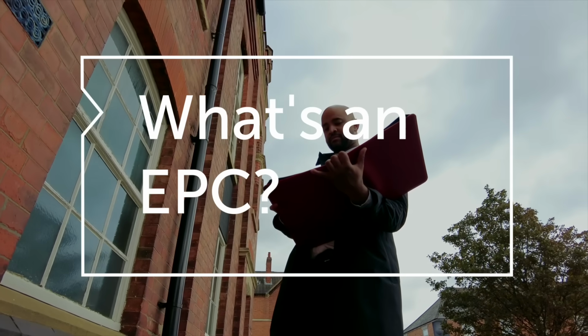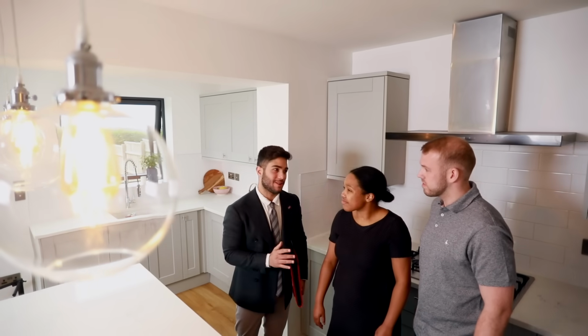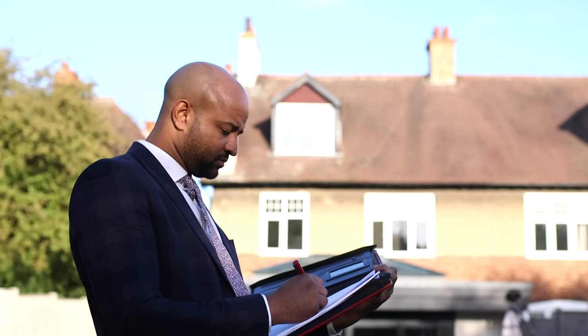Part of the buying process and the selling process is to have an EPC against the property. That is an energy performance certificate which tells any prospective purchasers how energy efficient your home is. So if you've got a good energy performance rating, you are going to attract more buyers because we're all more aware of energy costs. To improve your EPC, there are some very simple things that you can do: changing light bulbs, believe it or not, ensuring that the loft insulation is at the right levels, and that you've got good quality double glazing.